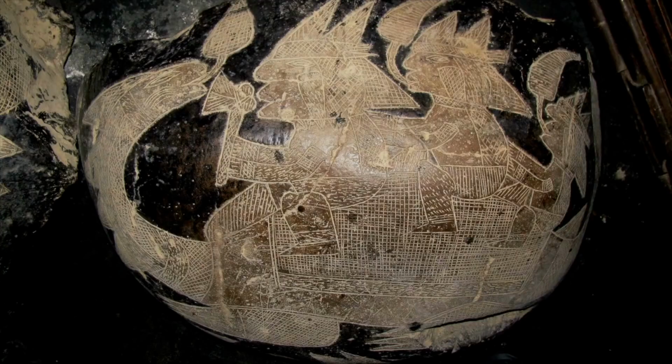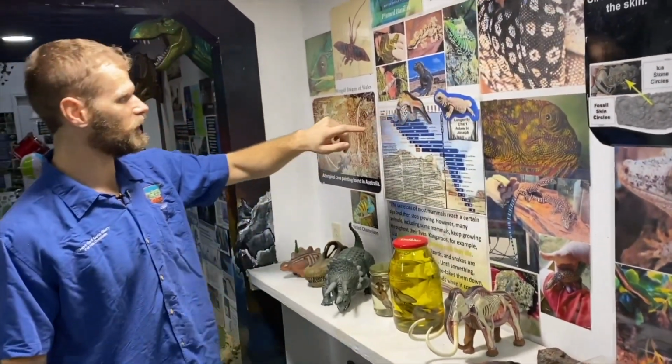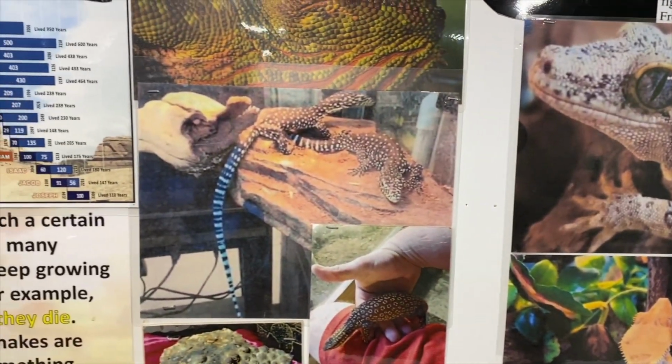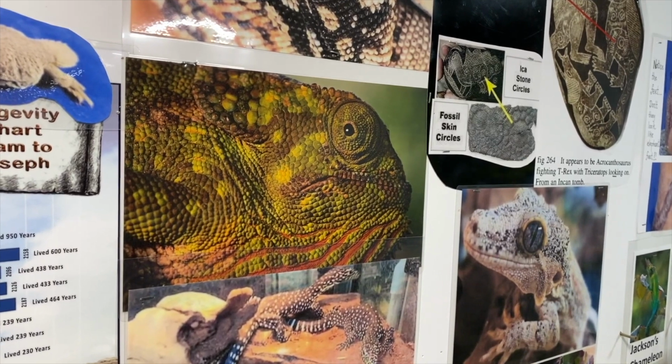We can compare that skin to other reptiles here. We can see the circles in their skin. You got the Draco flying lizards. Reptiles never stop growing throughout their lifetimes. On day 2, we go over Dr. Hovind's canopy theory. If there was an ice canopy that encapsulated the world when God originally created it, it's likely that we had more oxygen and more air pressure.